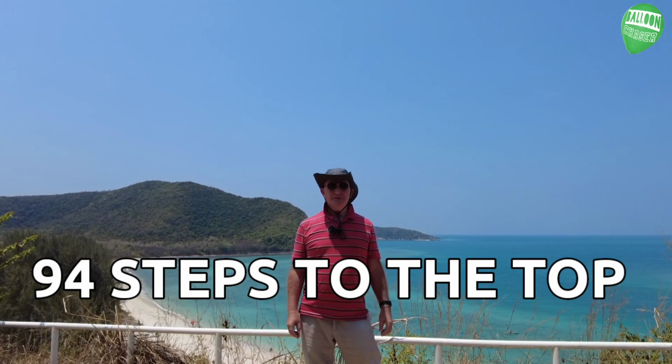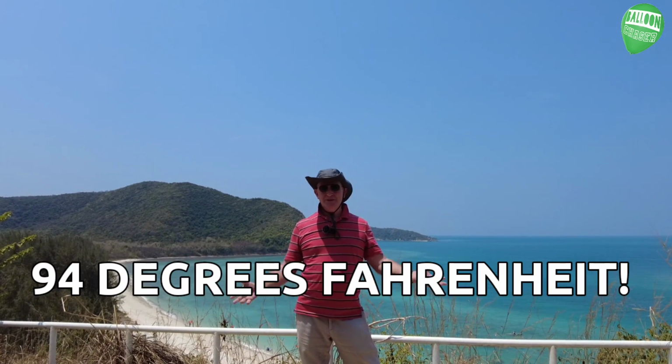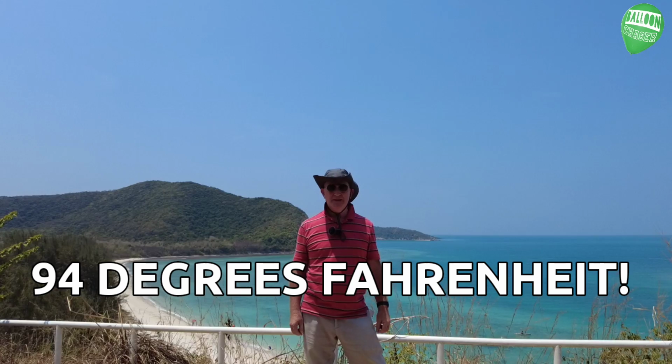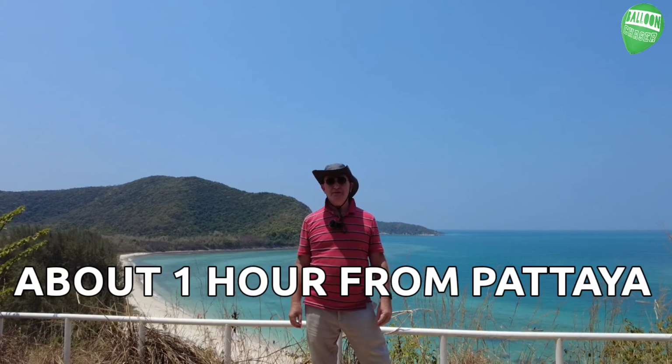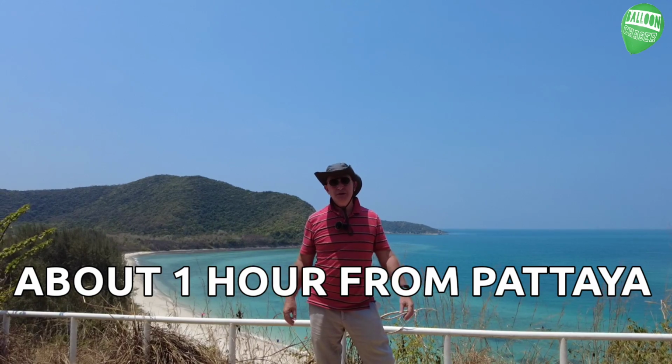So 94 steps that I climbed. It's quite hot today, but with a sea breeze it wasn't too difficult really. And just look at that view behind. I mean, 1 hour away from Pattaya, and yet you could be in another world.